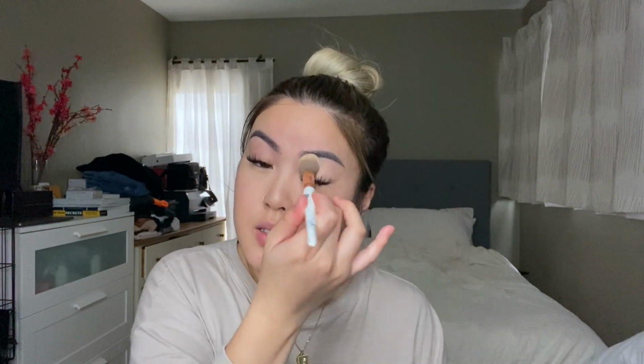Then again, I'm gonna buff it out. This brush has saved my life. And remember, I'm not dragging, I'm just dabbing. And you'll see my eyelash is kind of messed up from doing that. So I'll go back in and I'll brush it out, and I like that. Don't mind my lashes. They're almost 3 weeks old. So this is what it'll look like.